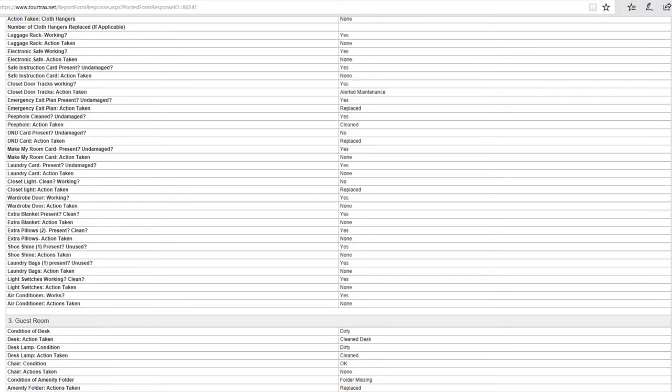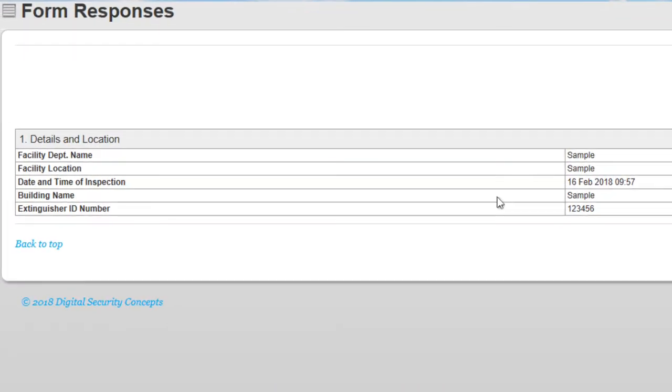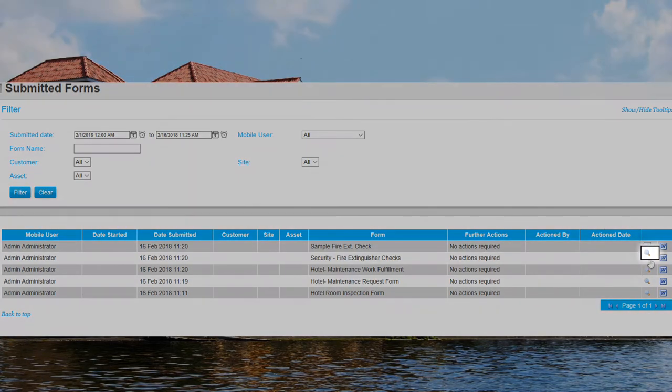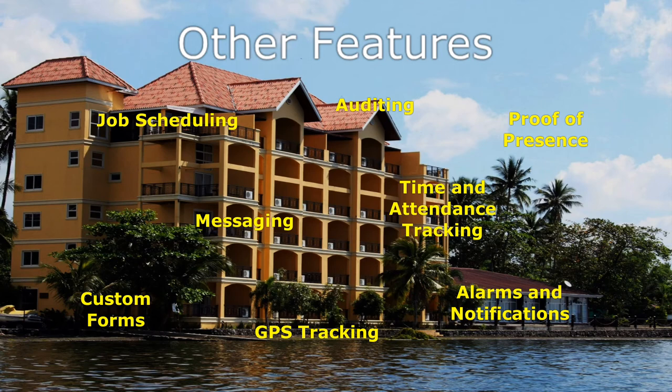With highly customizable forms, you choose what is tracked. View submitted forms and their responses. Great for compliance and tracking duties. With a multitude of features, TourTrax is a complete compliance and tracking software package.